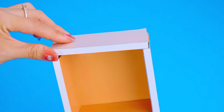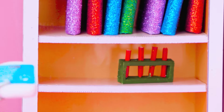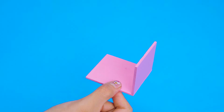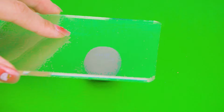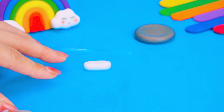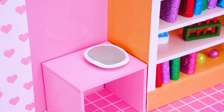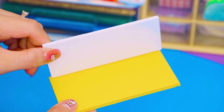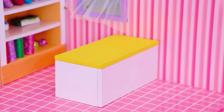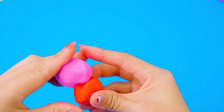First, I will make a medicine cabinet and put it in the corner of the clinic, using hot glue to stick them together. A door to fill the empty space. We have a table to receive patients, made using cardboard. Laptop and notebook for the doctor and patients.